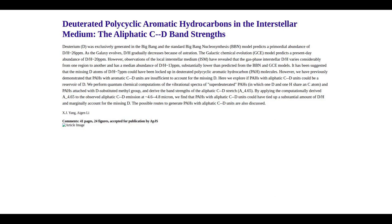It has been suggested that the missing D atoms of D/H of 7 ppm could have been locked up in deuterated polycyclic aromatic hydrocarbon molecules. However, we have previously demonstrated that PAHs with aromatic CD units are insufficient to account for the missing D. Here we explore if PAHs with aliphatic CD units could be a reservoir of D. We perform quantum chemical computations of the vibrational spectra of superdeuterated PAHs and PAHs attached with a D-substituted methyl group and derive the band strengths of the aliphatic CD stretch. By applying the computationally derived A4.65 to the observed aliphatic CD emission at 4.6 to 4.8 micron, we find that PAHs with aliphatic CD units could have tied up a substantial amount of D/H and marginally account for the missing D. The possible routes to generate PAHs with aliphatic CD units are also discussed.